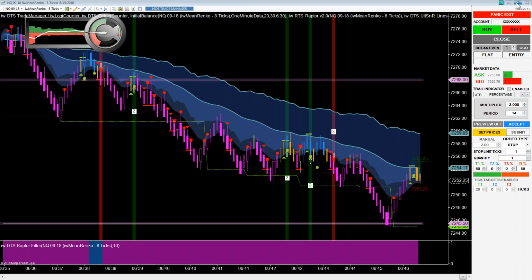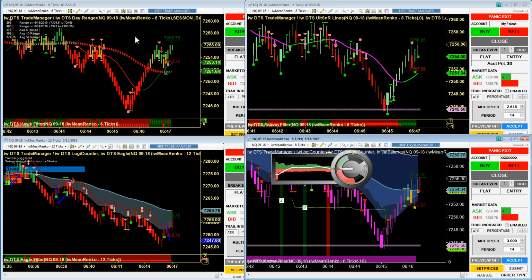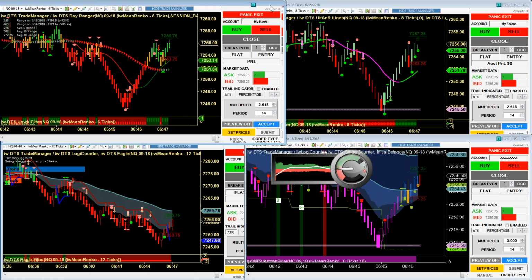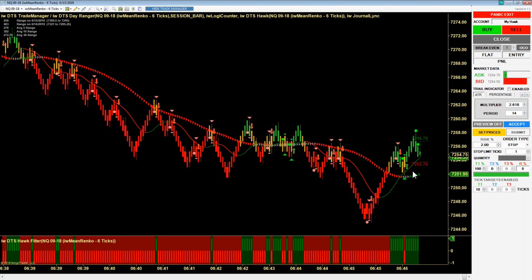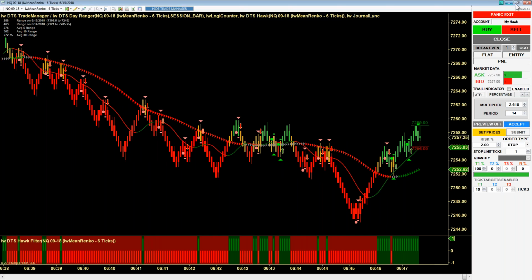Okay, another pullback. Just taking a look here, what's going on. The Hawk is actually producing a red bar buy signal. These tend to develop near the end of a trend, and they actually offer a buying opportunity. Here we have two green bar cells, and this is also going to turn now into a first micro macro cross. And there we go. There's the first micro macro cross higher.